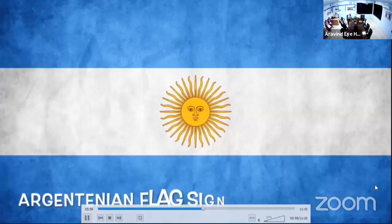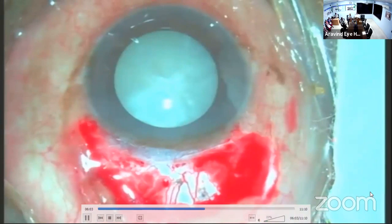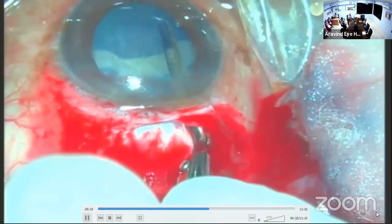Coming to the next part of the video, it is the dreaded Argentina flag sign. So when the intralenticular pressure is high, this is what is going to happen. So preoperatively, it is better to give mannitol or oral glycerol to these patients. In this case, you see the Argentina flag sign has occurred when we were trying to do a modified envelope technique. So here the cortex is a little bit thicker. You don't have runny liquid cortex.